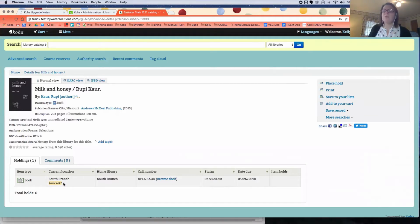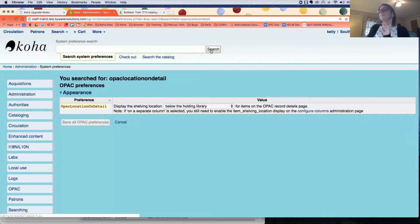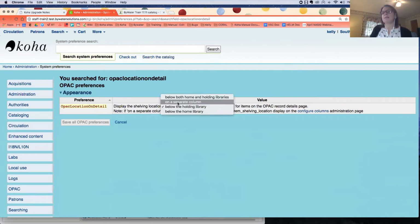Now, that system preference, OPAC location branch to display shelving, has now changed to OPAC location on detail. Prior to the 1711 release, you had the ability to choose where to display the shelving location, whether that was below the holding library, below the home library, or below both. You never had the opportunity to separate shelving location into its own column, but now you can. So this system preference, OPAC location on detail, now has a new option on a separate column.